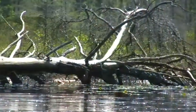We just finished that 95 rod portage out of the bottom of Friday Bay, and it was quite muddy. I was telling Aaron and Jim that I think you have to pay big money for a mud bath like that usually, but man, it's just part of the trip here in the BWCA.